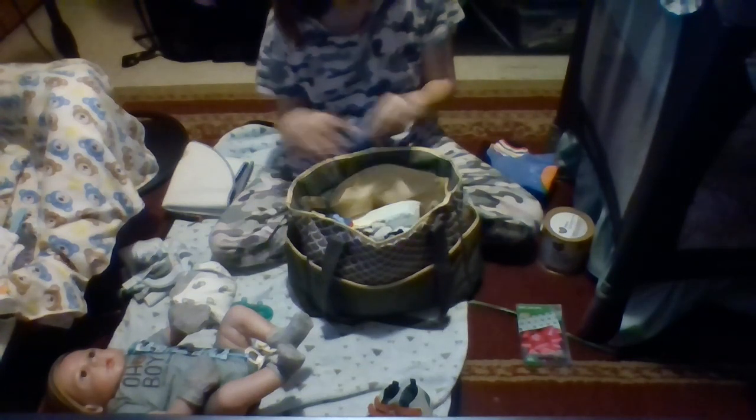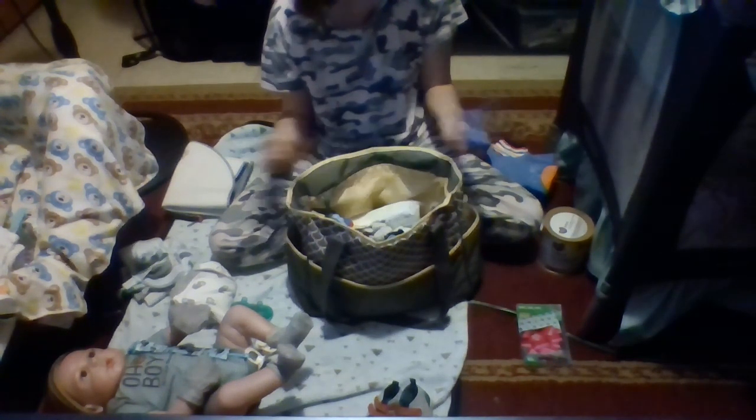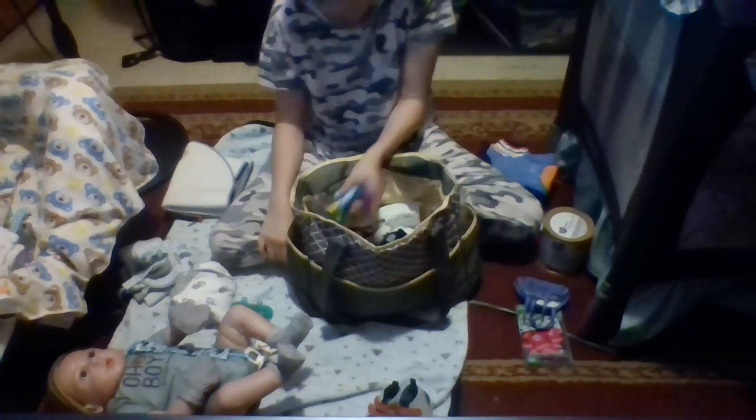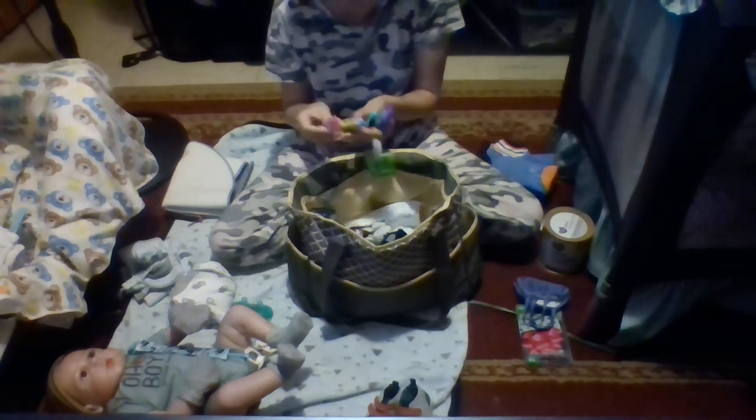I don't know if I need my mask, but I'm not even going to doctor's appointments, and we don't need them anymore in the stores, but yeah.